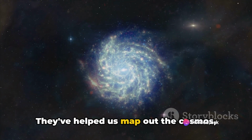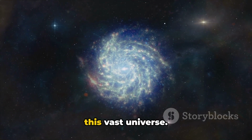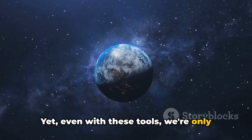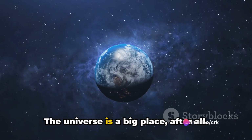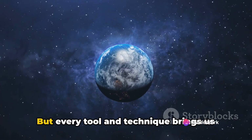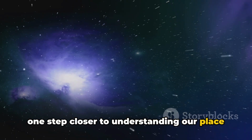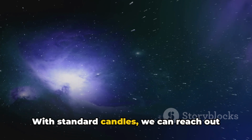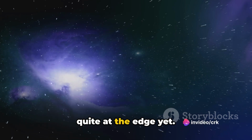They've helped us map out the cosmos, giving us a sense of scale and distance in this vast universe. Yet, even with these tools, we're only beginning to grasp the immense distances involved. The universe is a big place after all, but every tool and technique brings us one step closer to understanding our place in this grand cosmic tapestry. With standard candles, we can reach out further into the universe, but we're not quite at the edge yet.